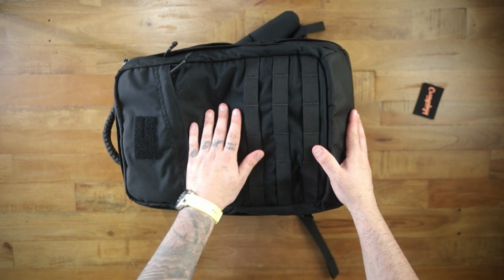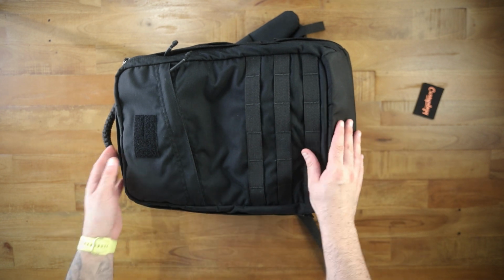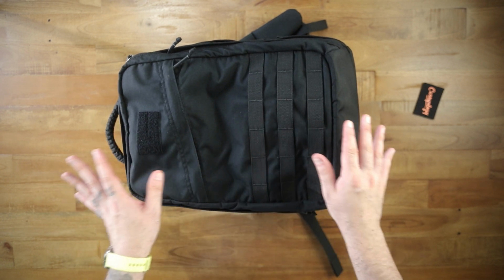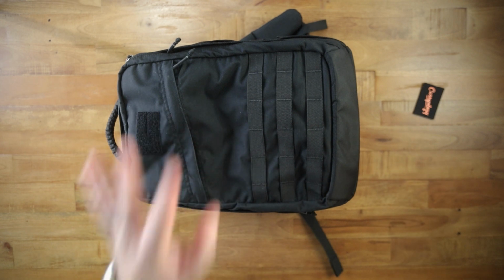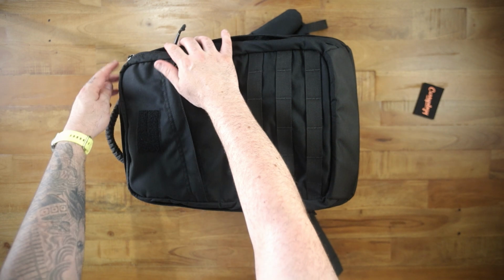I don't know if it's got a coating or what, but it gets like nothing. Doesn't get much dust, doesn't get much anything. My 1000D Cordura GORUCKs get way more than this does. I don't know what it is. I was super scared of that, and it's just a non-issue. And it's amazing for somebody with cats.